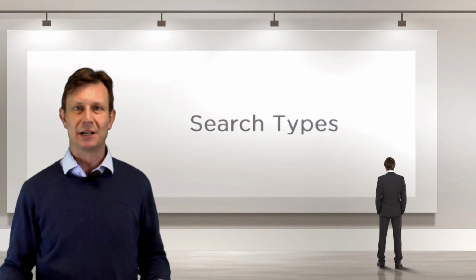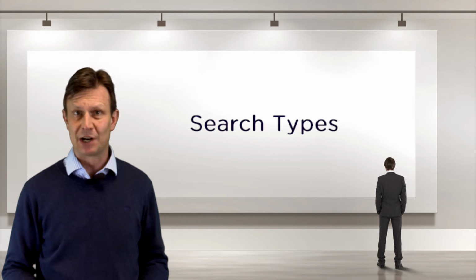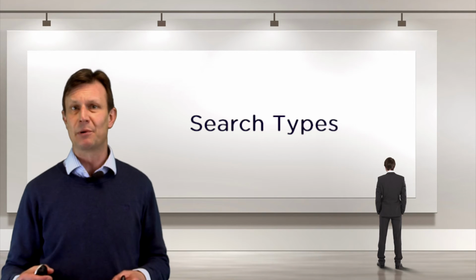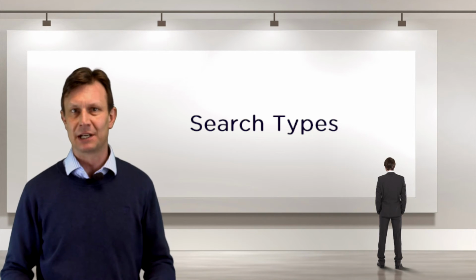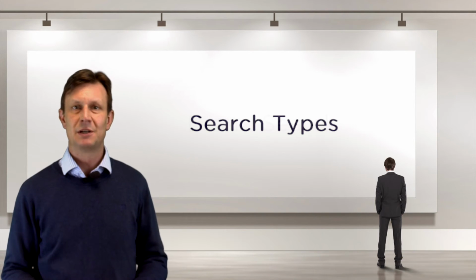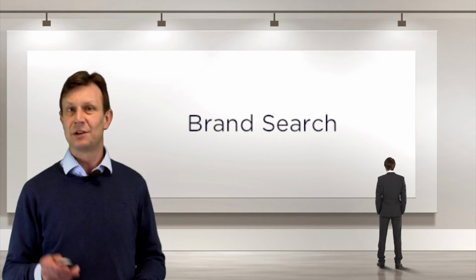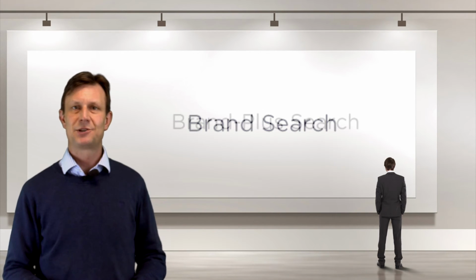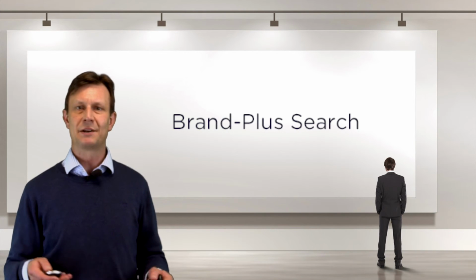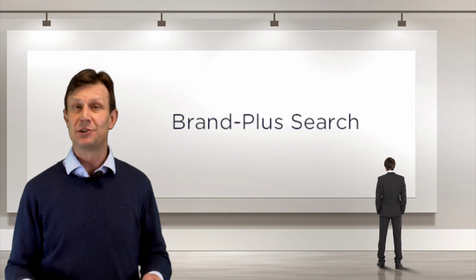Okay, search types. Understanding search types can also help when planning a digital strategy, and there are some common sense principles when combining both your on and offline marketing that can help to improve your search engine rankings. So what are search types? Firstly, there's brand search. If people are searching for you, it signals that you're popular. Secondly, there's brand plus search. If people are searching for your brand and your business sector, search engines will create an association between the two.